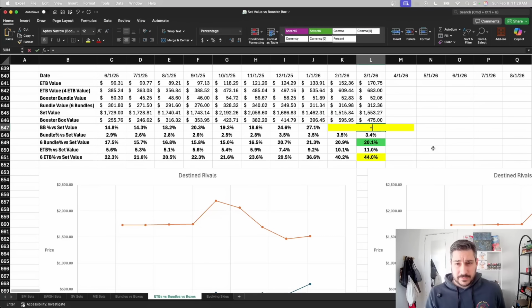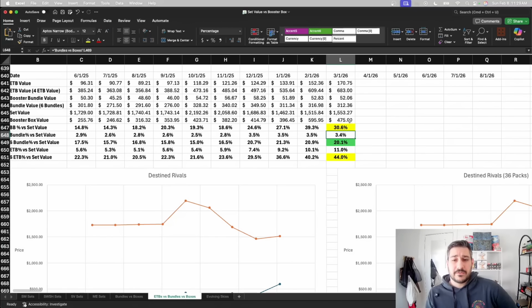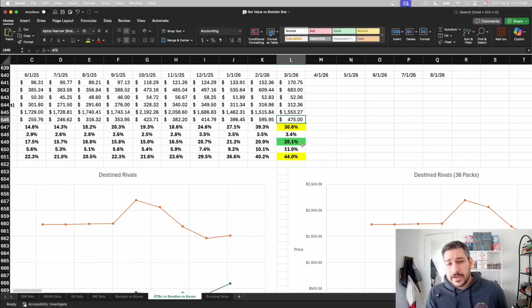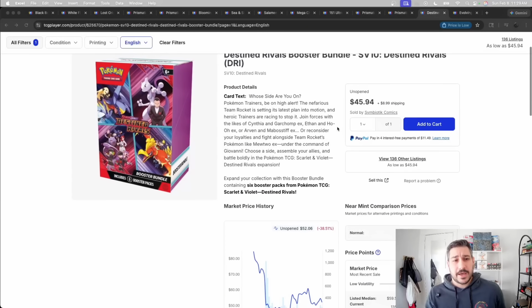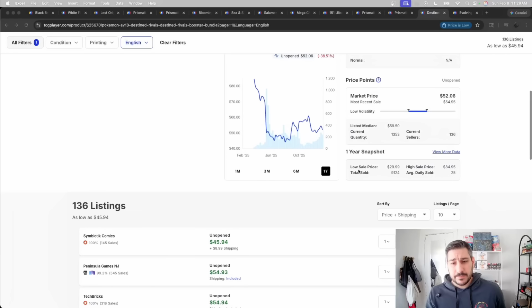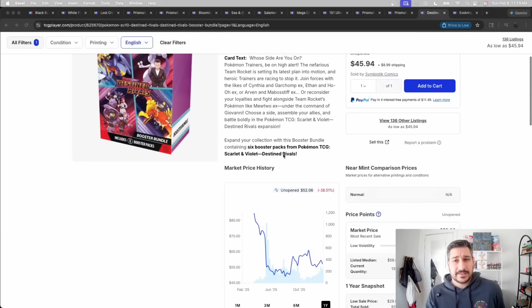Actually, let me fix this real quick because I have this reference to another spot. I gotta do this live. I'm so sorry, guys. So still, it's about a 10% difference even if the booster box falls $100. Make it make sense. The booster bundles are way too undervalued right now, in my opinion. Go and pick these up in mass. If you can pick them up for like this, or I guess technically this, go and pick all 15 of them up. Shipping's included. Go pick them all up. Go clean them out. Easiest thing in the world.